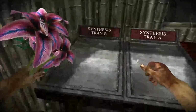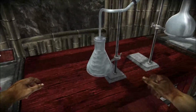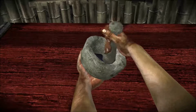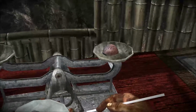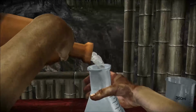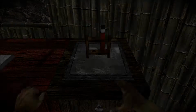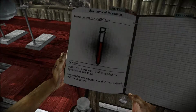Which, as you might recall, we've had for a while now, and that's this stuff. So, kabonk, kabonk. So we slice that up, and we mash it at a different table. Okay, they're good. We bottle it up a bit, and stir and put over the Bunsen burner. Alright, we have Agent Y.